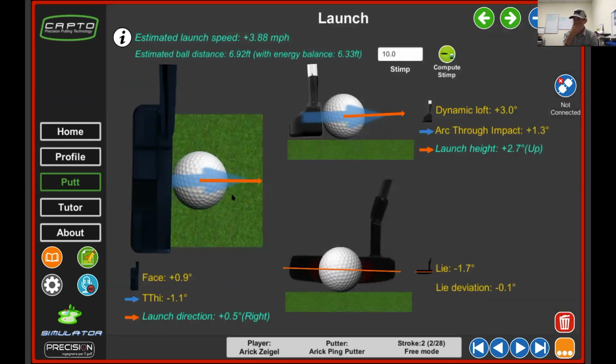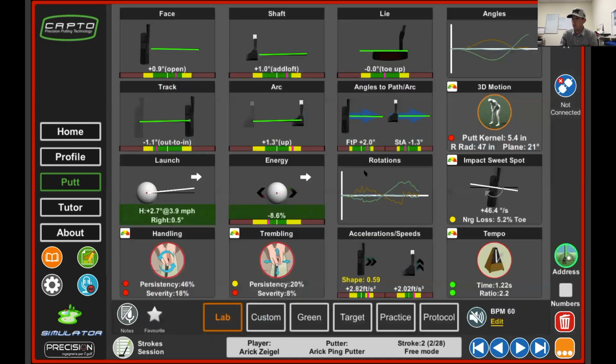So the launch is going to give you the predicted launch, estimated based on one of the calculations of where the face and the track are. So you can see where that ball is launching in a height perspective, as well as in a directional perspective. So this putt started 0.5 degrees to the right of the target.